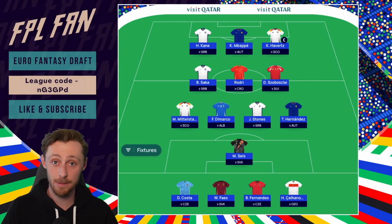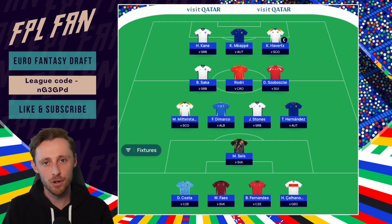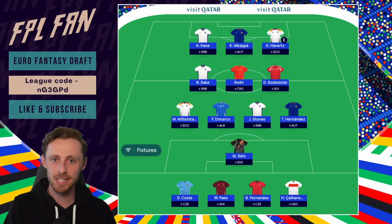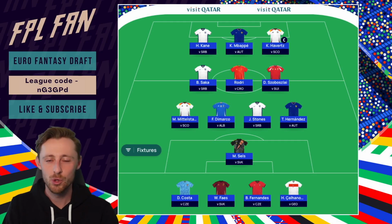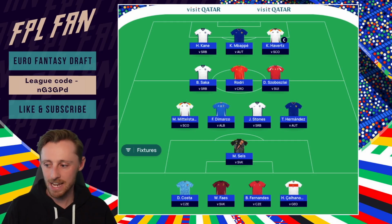And it needs to be dependent on when they play their fixtures. So for example, as you can see here, I have Kai Havertz with the captaincy and starting in the team. That is because they are the host nation and they play the first day of match day 1, which is on the 14th of June. If you don't put the captaincy on Havertz and he does really well, you can't then put the captaincy on him once the player's played. So the players that you can see on my bench play later on in match day 1. For example, Costa, Fernandez and Calhoun play on the 18th of June.